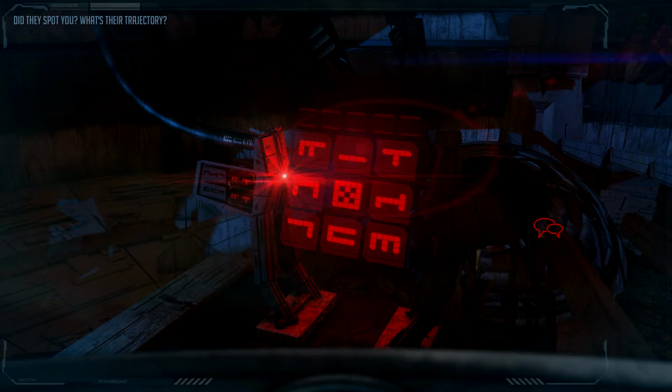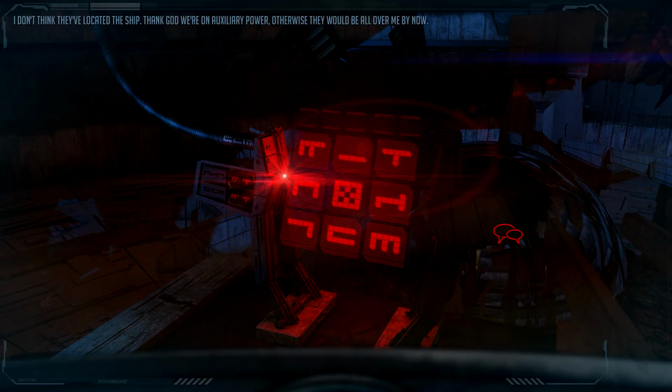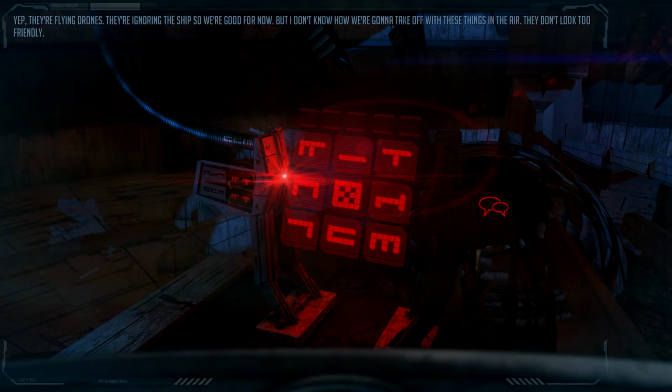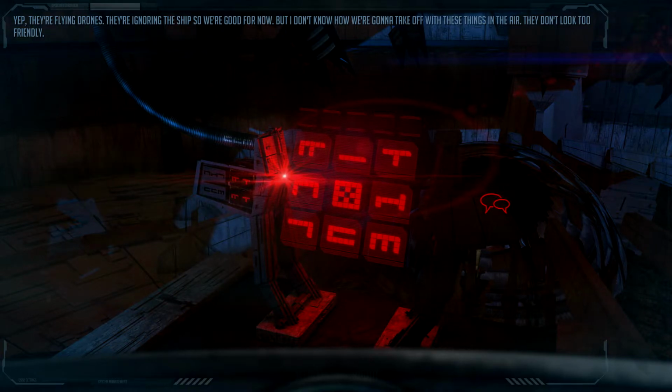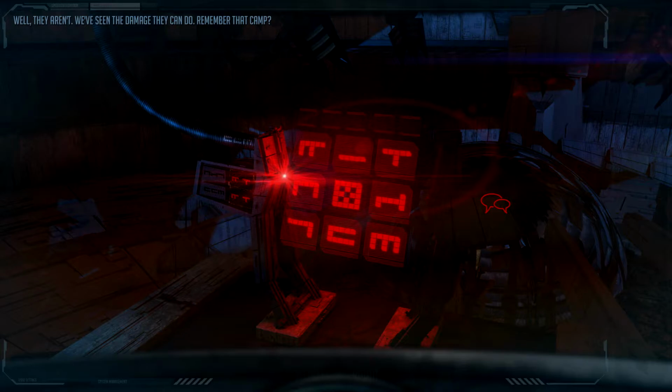Did they spot you? What's their trajectory? I don't think they've located the ship. Thank God we're on auxiliary power. Otherwise they would be all over me by now. Hang on, I got visual. Yep, they're flying drones. They're ignoring the ship, so we're good for now. But I don't know how we're gonna take off with these things in the air. They don't look too friendly. Well, they aren't. We've seen the damage they can do. Remember that camp?